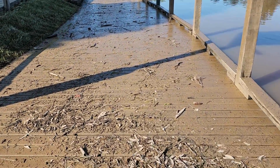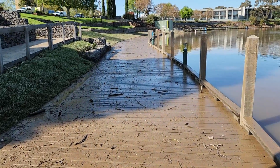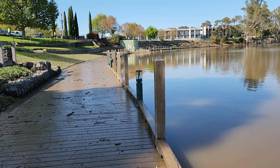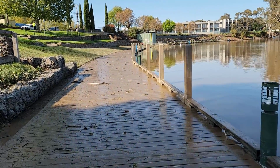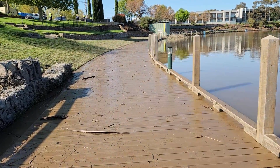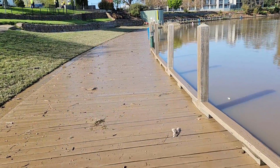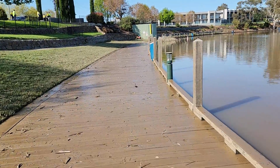Back on the boardwalk here, it looks like it's survived quite well. It's very, very muddy, but the lake is still probably a metre higher than normal, but it's dropped down a lot. And we'll walk along this boardwalk for a bit. I reckon someone's been down here raking it off this morning, because I was expecting a lot more rubbish and branches and stuff on here, but maybe it all went up higher, and then as the water receded it was left up higher. We'll walk around to the pump shed.